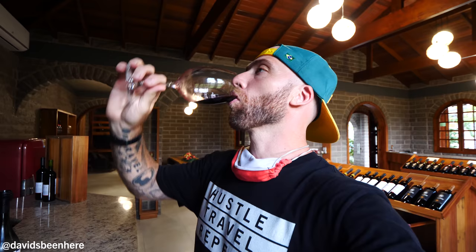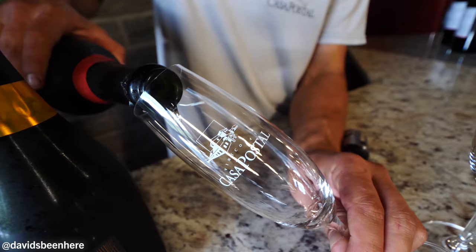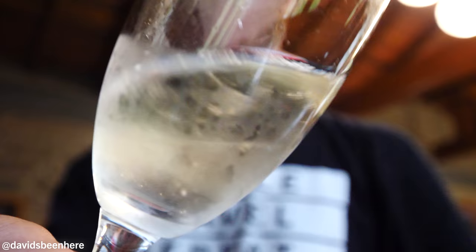Mmm. Oh, this one's way better than the last one. Super delicious, juicy. It's like a fruit drink, right? Very fruity. Mmm. This is extra brut. Chardonnay, Pinot Noir, Chardonnay. This one is a little more dry. This is more sweet. Seco. Troppo seco, queste.